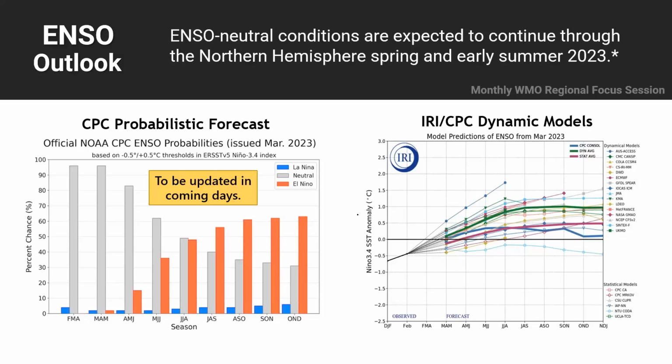Okay, and this is the last one that we also show. This is the forecast for ENSO. Notice a couple of things. This is very similar to the last graphic we showed, and there's an update coming pretty soon, so be attentive. So basically, the chances for El Niño increase, especially after around August and on, we have higher chances for El Niño, but we still have chances for neutral, number one.